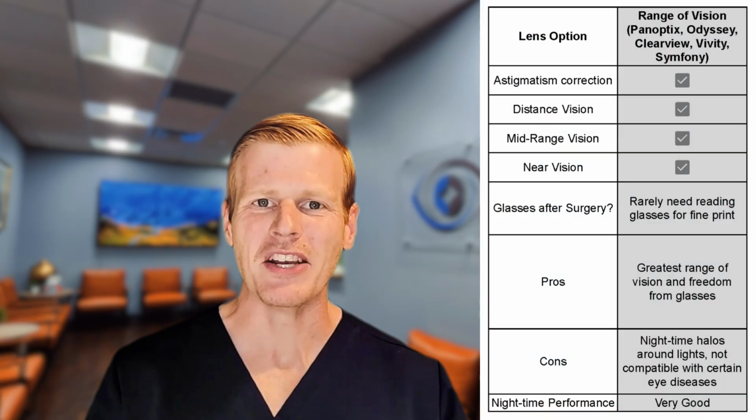The last option is range of vision. This group of lenses aims to give you glasses-free vision for far, mid-range, and even near vision.